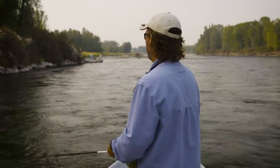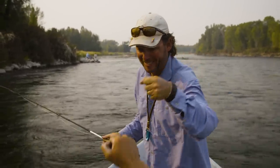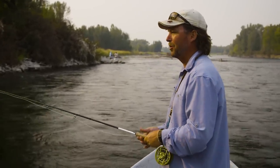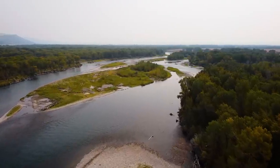Well, Josh, as we're coming up to our pullout here, I gotta say that today was an absolutely fantastic day. Awesome, I learned so much, sir. Again, fishing with different guides all the time allows you the opportunity for education, because no matter how long you've been doing this sport, there's always something new to learn.